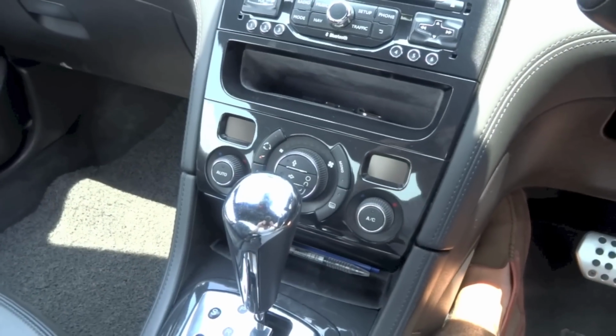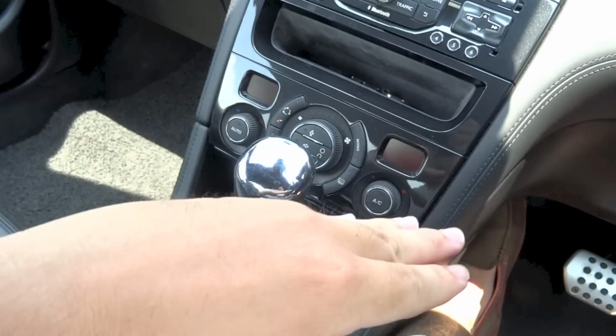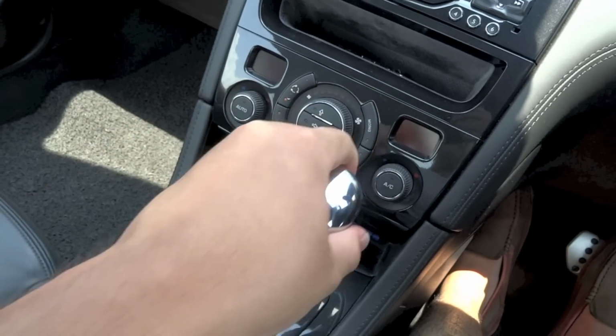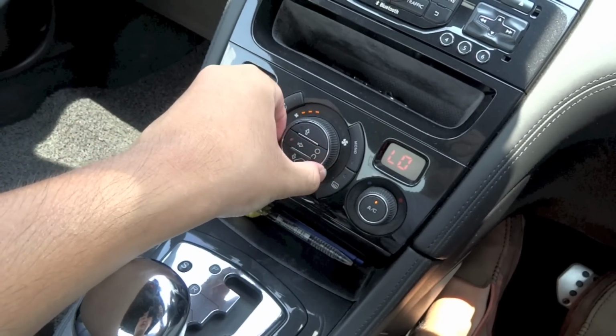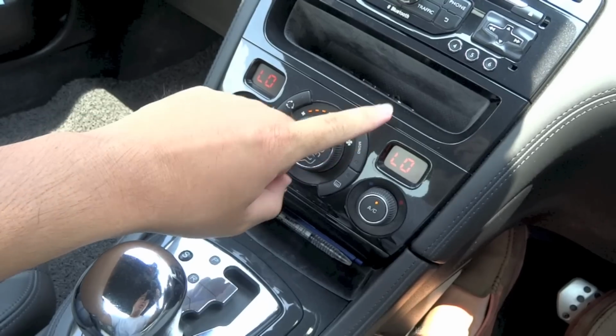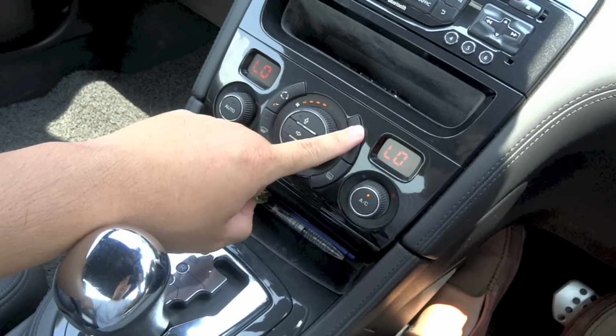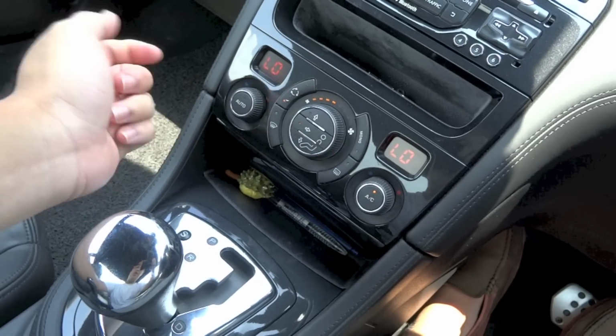The RCZ in Malaysia does come standard with a dual zone automatic climate control system. All of your controls are located right down here. It is quite simple to use. You do have your fan speed in the middle together with your different modes, recirculation, front and rear defrost. Mono means if you have it turned on, the driver's side will control the temperature for both sides. But if you turn it off, each side will have individual temperature controls.